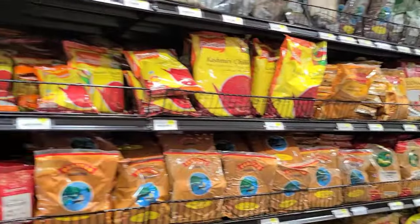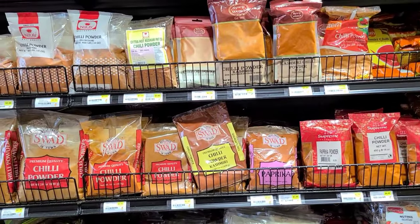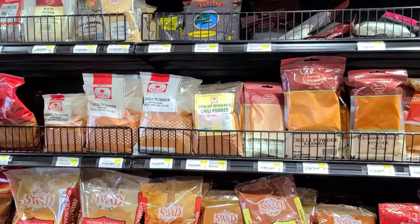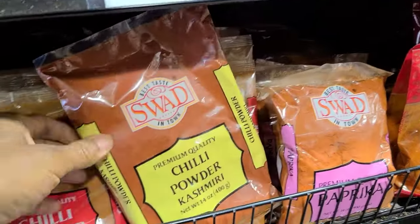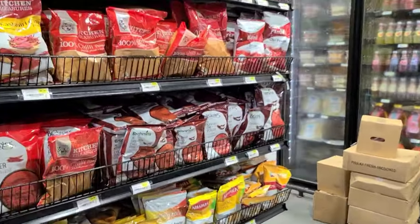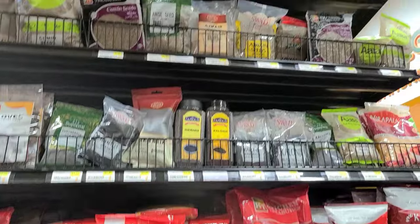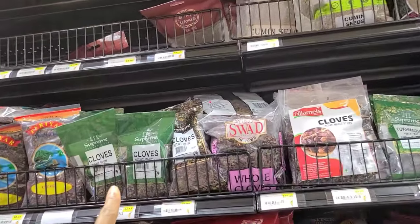So I get the spices here, like chili powder, or this stuff be hot. The redder it is, the hotter it is. And I put that in the garden to keep those bugs away. I have cumin, cloves, which is really good in tea.